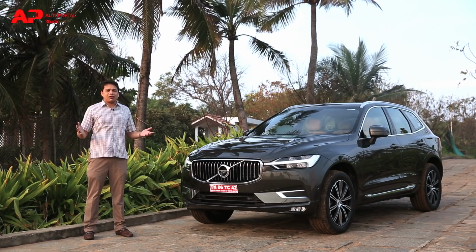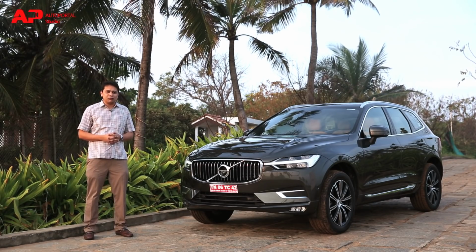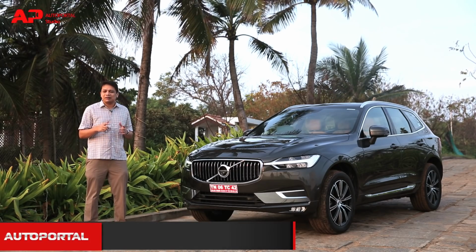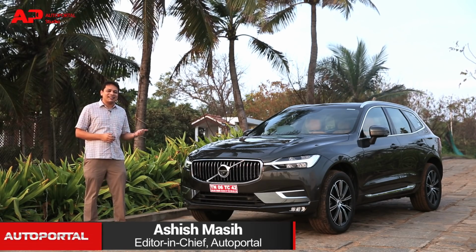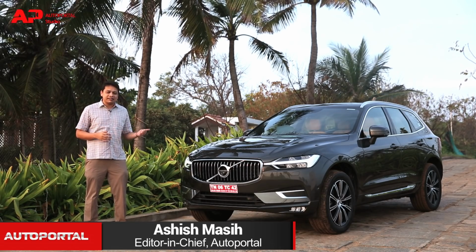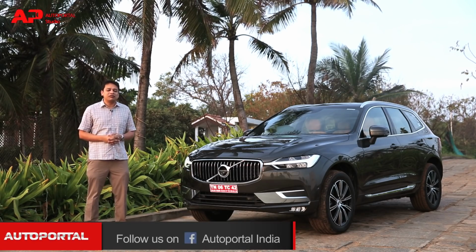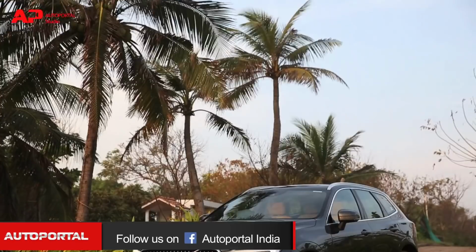Well, if you've always been a big fan of the looks and styling of the Volvo XC90 but wanted something a little more affordable and a little less cumbersome to drive in the city, then the XC60 really is the car for you. But the big question is, is it a better alternative to established German rivals at this price point? We'll find out on the show today.